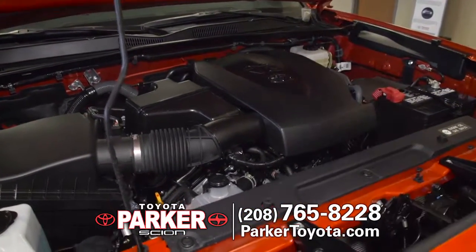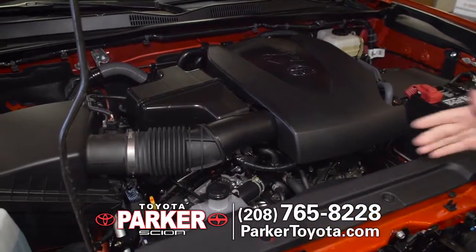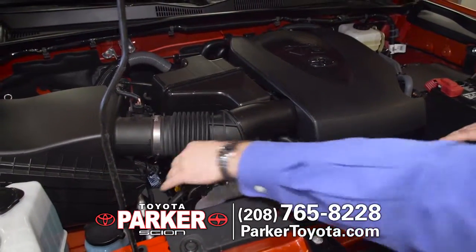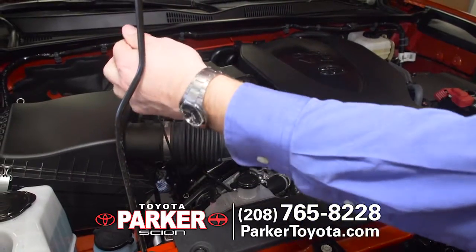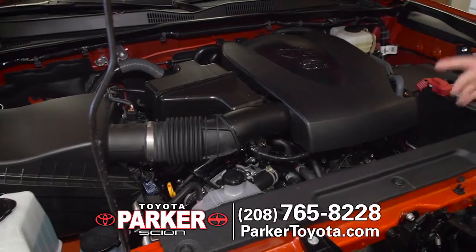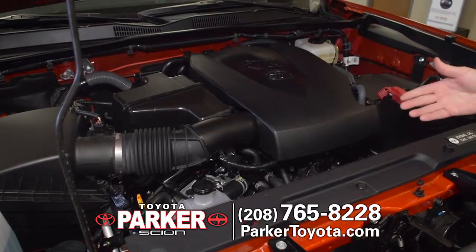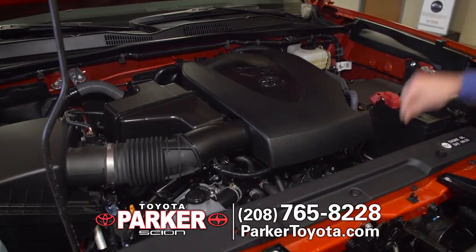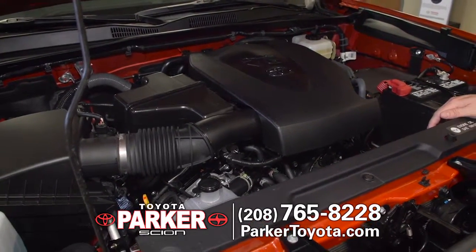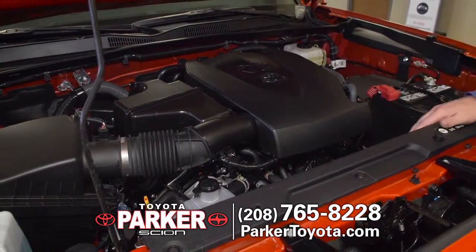One of the neat things about looking under the hood of a Tacoma is that you probably aren't going to have to do it very often. One of the things that I noticed is the engine oil dipstick. A lot of us like to check our oil. This is a fully synthetic motor. We only have to change our oil every 10,000 miles. The other thing that we don't see is the transmission dipstick. There's no way to check the fluid because it's a fully sealed 6-speed automatic. So there's really no maintenance on the transmission.